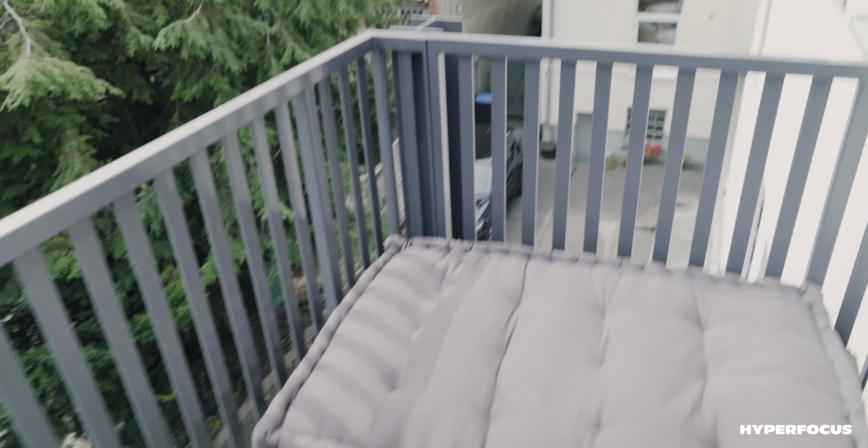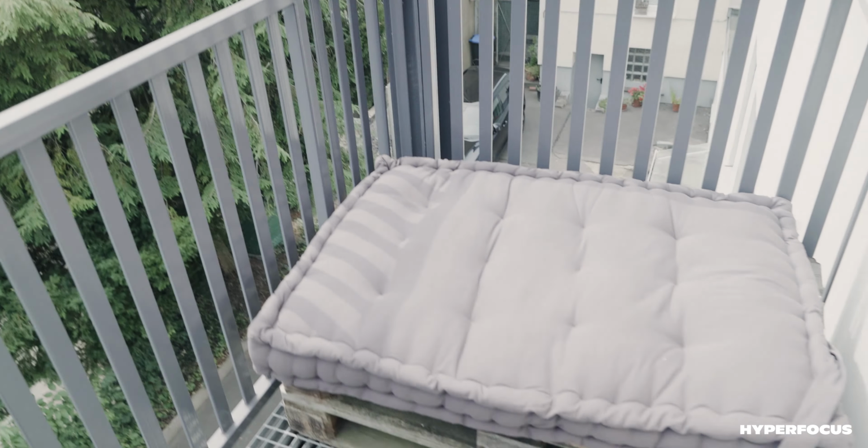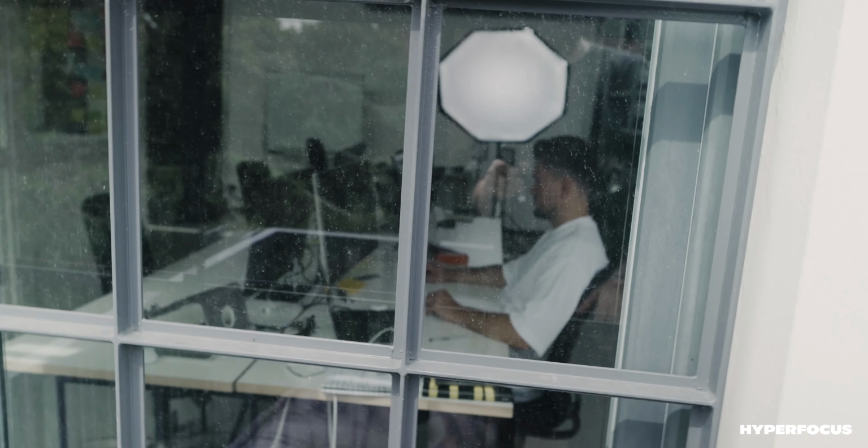All right, let's head out onto the balcony. We actually have a balcony here. Let me just adjust the ND filter a little bit. We have another new addition to the studio. It is a cushion. Yep, a cushion, so we can actually come and sit out here. It's our neighbours, and this is a great spot for us to come out and chill out, Friday drinks and all that. Yeah, that's our spot outside.